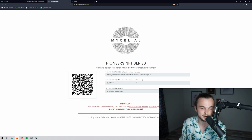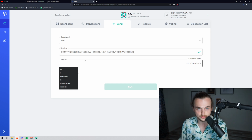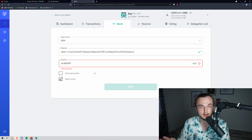So after you type in the amount you want, you click Let's Go. It's very important that you do not send this from an exchange. Daedalus, Yoroi, Adalite, CC Wallet, or Nami are all fine, but not from an exchange. So if you just click this right here, then you'll copy that address, and you can come over to your Yoroi or your Daedalus wallet. It'll show up in both of them, and then paste in the address, and then same thing for this one right here. Just click it. Do not try to type it in because a mistake can be made.